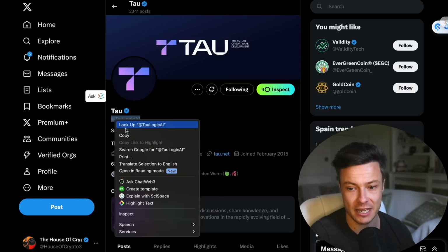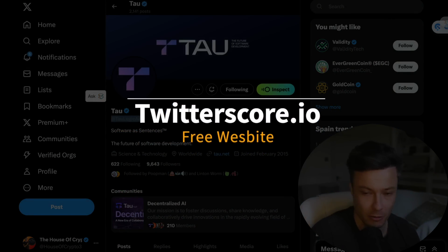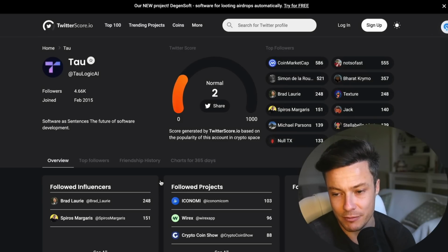Take this phrase here, copy it, go to twitterscore.io, paste that in there, guys. And then hit that little search magnifying glass.